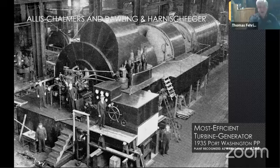Allis-Chalmers also manufactured the most efficient turbine generator of its time as they began getting into steam turbine designs. This facility, also recognized as a landmark by ASME, was located in the city of Port Washington, just north of the city of Milwaukee. And it was an 80 megawatt unit. Eventually, five 80 megawatt units were all installed, all using very similar turbine generators. And again, this is an assembly being pre-staged at the factory in West Allis before it was shipped to site in Port Washington.